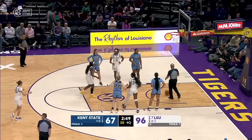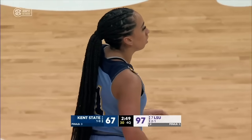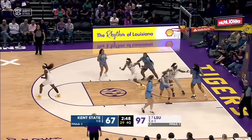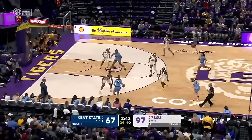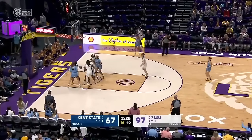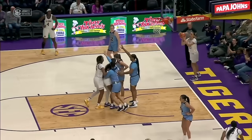Jenna Batch has picked up 16 today for the Golden Flashes. And I mention that because that's a career high for her. Number 12 in blue in the number 2 rebounding position. 16 points, the best she's ever scored. Told you last year she had 2 double-digit games all season. So far this season, she's 2 for 2 for double-digit games. Knocked home it is. Some good things going there for Kent State.